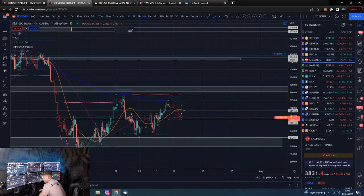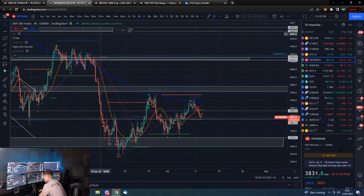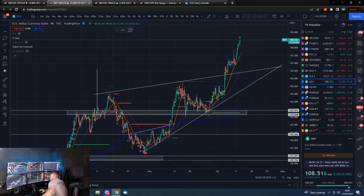If the DXY can turn down literally from this level, then yeah, all systems go. Potentially it can look good, but if they don't, we'll be coming back down, testing these lows in the stock markets. We'll be coming back down, testing this low, potentially even lower in Bitcoin, and the sh*t is going to hit the fan. So yeah, there we go. That is pretty much it for this morning. That is literally the only real focus for me, and really should be on this market, is this DXY, the dollars, the liquidity crisis that is basically getting telegraphed here. Something's gonna give, and it's probably going to happen soon, because this is just not acceptable, basically.